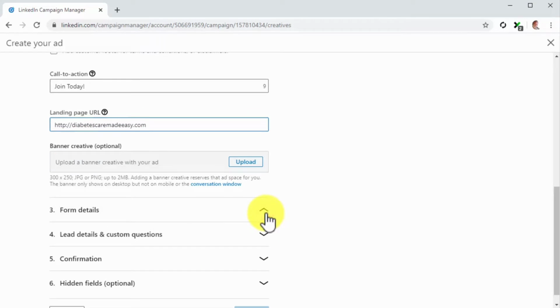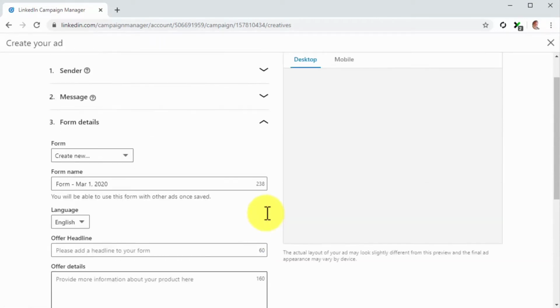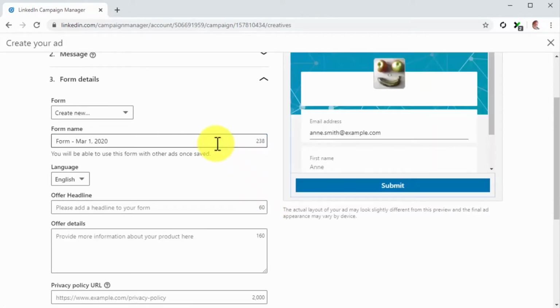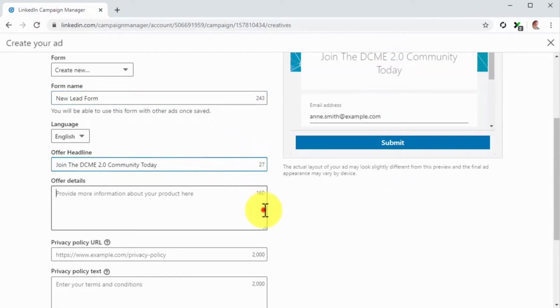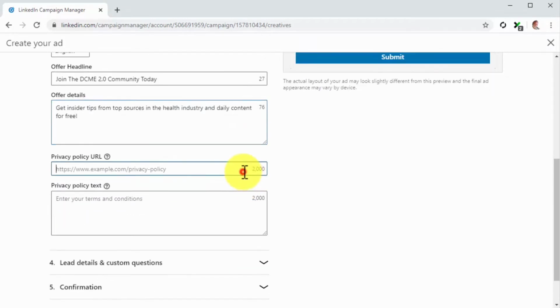Now click on the Form Details tab. Here you are going to customize the lead capture form in your message. Start by entering the name of the form into the form name field. By adding a name to your form, you'll be able to save it and use it for other ads. Now enter your form headline into the Offer Headline field. Then enter your form copy into the Offer Details field. Now enter your site's privacy policy page URL into the Privacy Policy URL field.